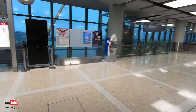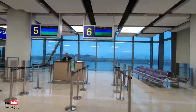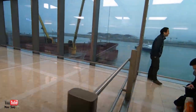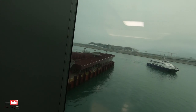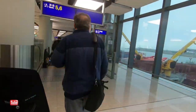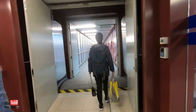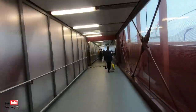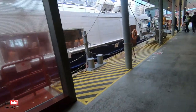On your ticket, it will tell you which is your gate. So, just like catching a plane, they have gates. Check what gate you're going to be leaving from, and then head towards that gate. And just take a seat and wait for your ferry. Once the ferry arrives, they'll announce it, and then you just go through the gate, just like an aeroplane. It's a long walk all the way to the end.